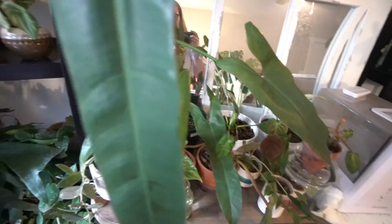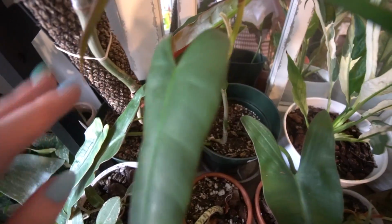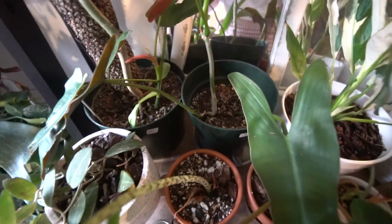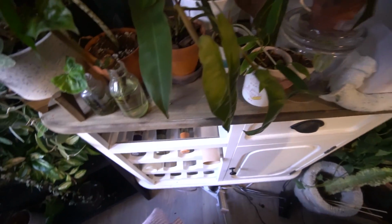My Atabapoenses have never hit a point where I'm like, okay, wow, that really needs water. But also they're both really rootbound in their pots. They're very well established, so I don't really think that that's a situation we'll find.